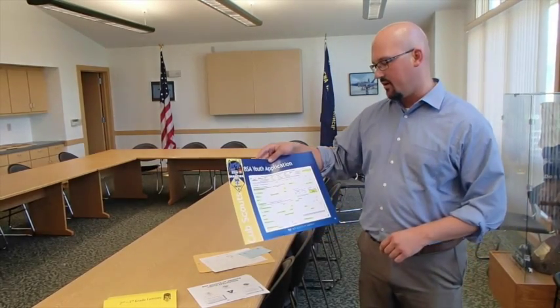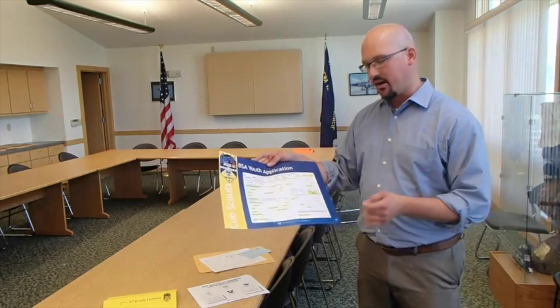On the bottom half of the application is for the parents' information. You only need to fill out the address if it's different, but we do need the parents' first and last name. All the phone numbers are good for us. Date of birth is important, and then it's also helpful for us to know if they have previous Scout experience as well as what their occupation is. The final piece for the parent is the signature in the bottom right-hand corner.